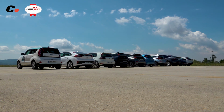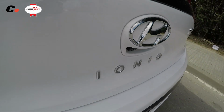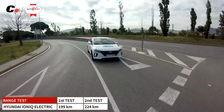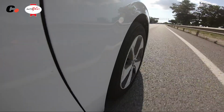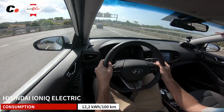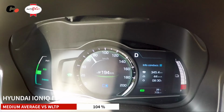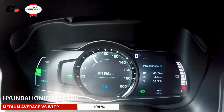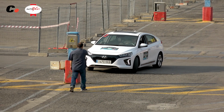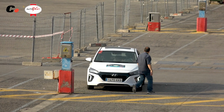And these are the final results from less to more real range. Hyundai Ioniq Electric, 199 kilometers in the first test and 224 kilometers in the second one, close to 212 kilometers on average with a consumption of 12.2 kWh every 100 kilometers, the lowest of the cars tested. The Ioniq fulfilled its promises, having an average over the homologated WLTP range. When a zero indication appears, the Ioniq can still run for 5 to 8 more kilometers.